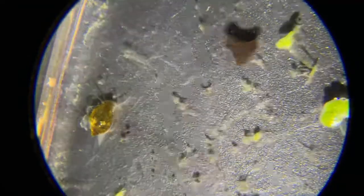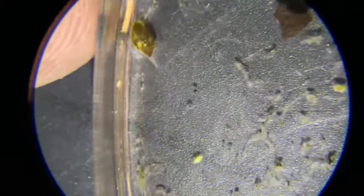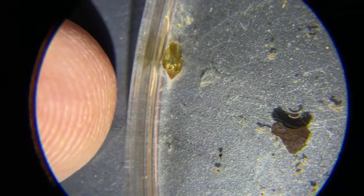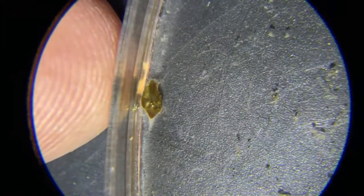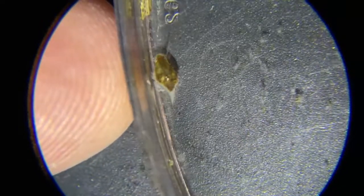And here's how big he is compared to my finger. That's my fingerprint right there. So that's the tip of my index finger. So that's how small he is.